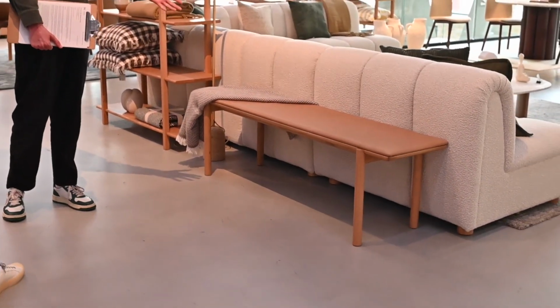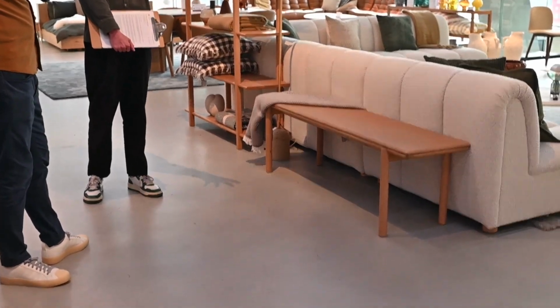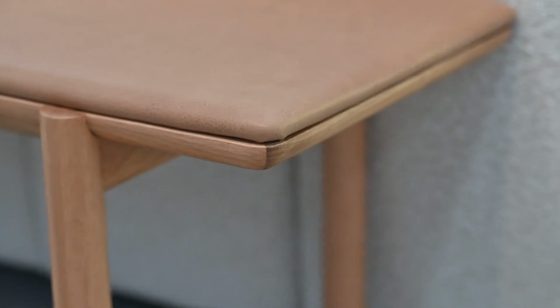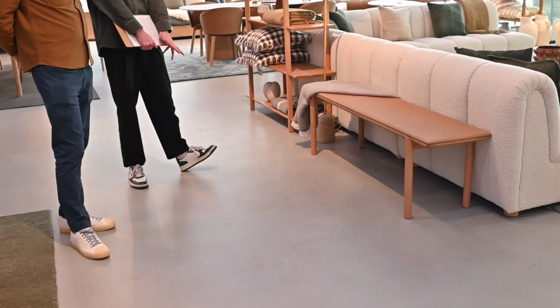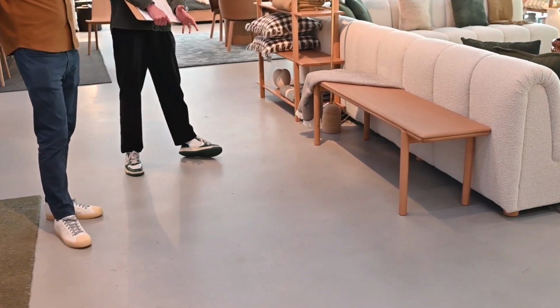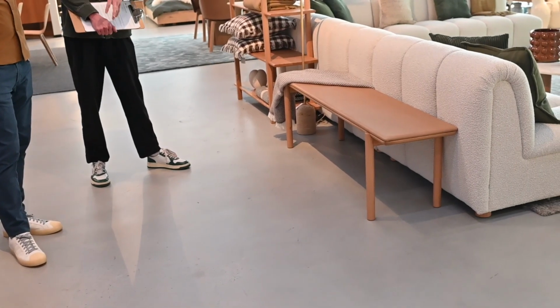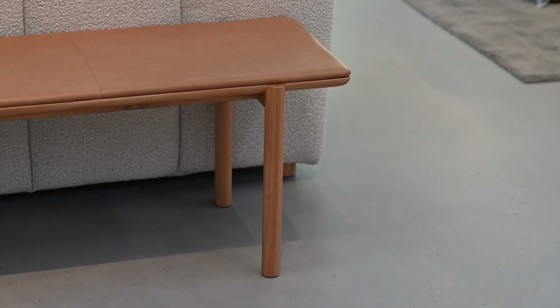Also got in the Canyon Montana leather here, mixed with the light oak, which is something that we just know works really well with your products. This bench here, you've got a few different sizes to pick from. Was this initially designed to sort of pair with maybe a dining table as a bench, or a standalone product on its own, or do you think it equally works just as well?